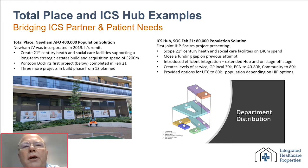The final quirk on this one was, because of one of the HIP projects, they asked if we could look at a variation with a UTC. And so, yeah, we added a UTC, in which case it would have gone beyond the 80,000 and basically followed the catchment area of the acute, which they were thinking of relocating. But to emphasize from an estate's perspective, this is all about us working with the patients and working via IT to host physical visits and also to host remote consultations of multi-parties.